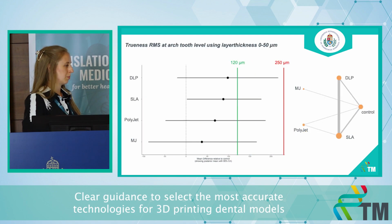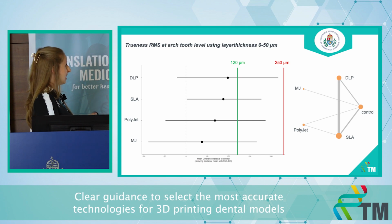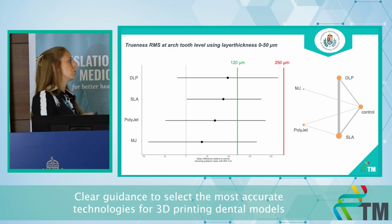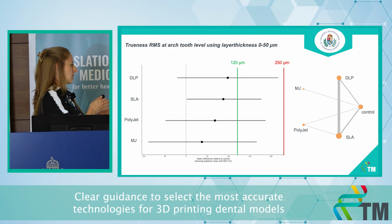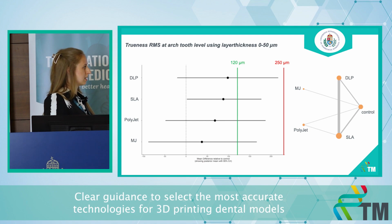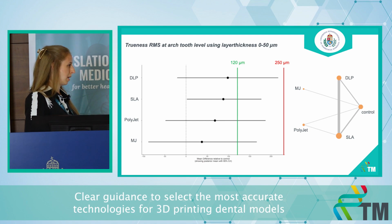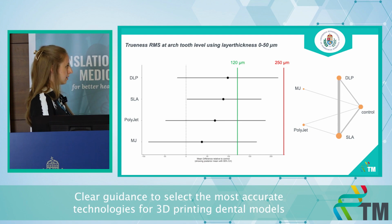Here, in another subgroup, the measuring level is tooth level. In this case, our results suggest that tooth-level measurements lead to lower trueness values than arch-level measurements, and the reason is that during the smaller section accuracy analysis, a section-based alignment method significantly improves the alignment accuracy and decreases the measurement error, so the distortion is much more moderate.